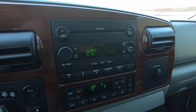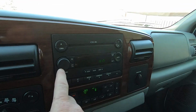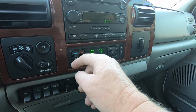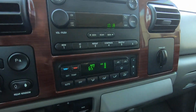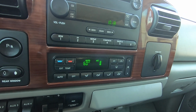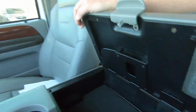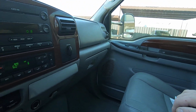Change the mode, FM2, CD, AM, FM. So that all works. CD player. Let's see, air conditioning, manual controls. We'll go colder, warmer, that's fine. Let's do the steering controls, temp up, temp down, fan down, fan up. It's actually kind of warm, so I'll leave it on a little bit there. There's your trailer stuff, cup holder. Nothing going on there.